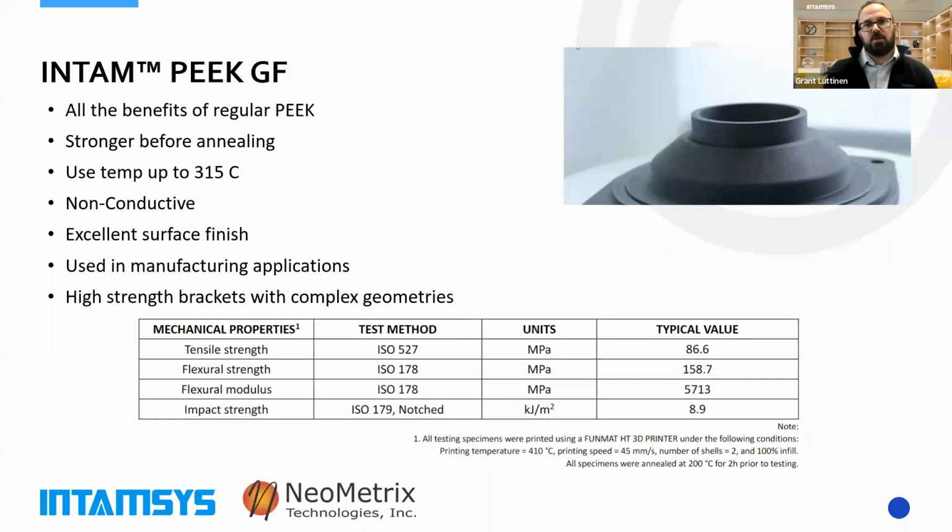Again, we have a use temperature up to 315 C. A benefit of PAEK glass fiber is that it's non-conductive in comparison to PAEK carbon fiber. But then we get that excellent surface finish. It's mostly used in manufacturing applications for high strength brackets and aluminum replacement applications. These are best used when there's a complex geometry that might be expensive or difficult to CNC machine. Odds are, even if it's not difficult to CNC machine, it's still cheaper to print in PAEK carbon fiber than it is to CNC out of aluminum.